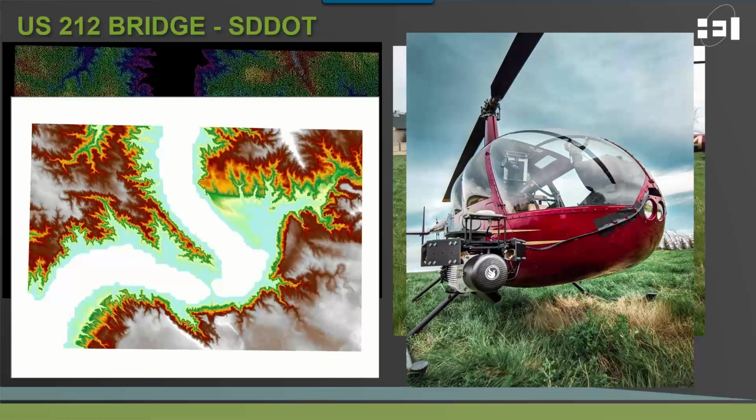Yep, and that whole 100 square miles is roughly 3 billion points. It just puts into perspective how much data we can collect, even over a large area like that. Yeah, we acquired it in 2 days. All of it was acquired in 2 days. Very quick acquisition.